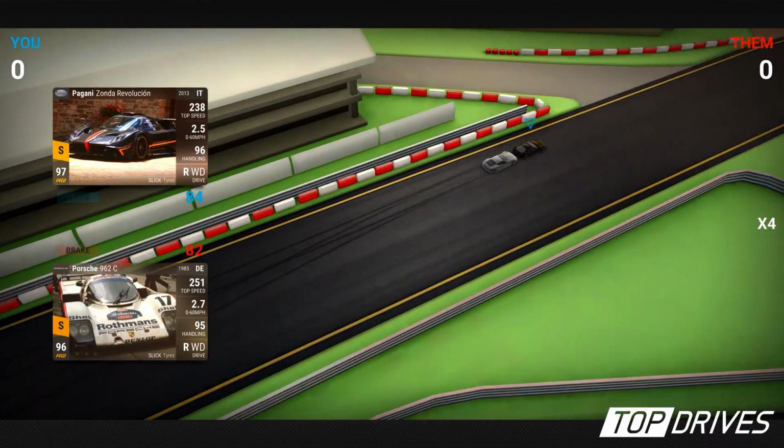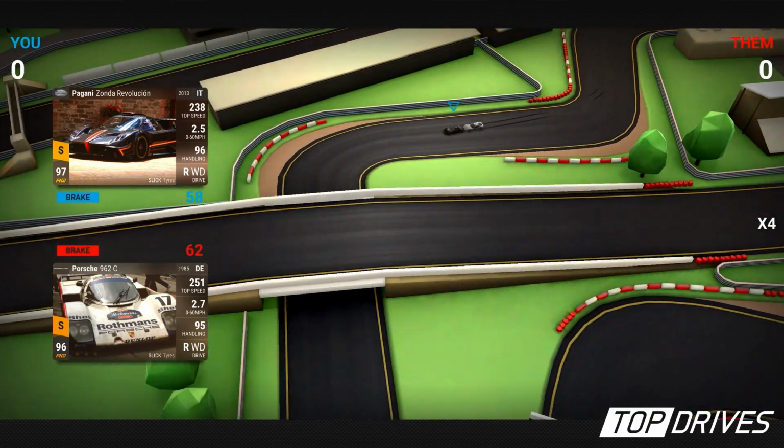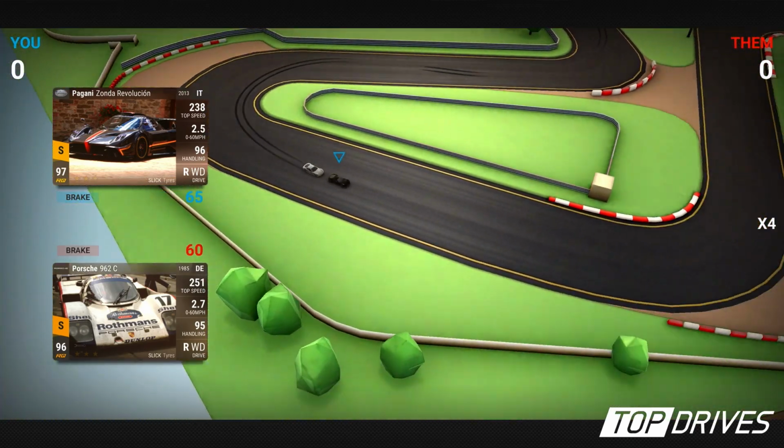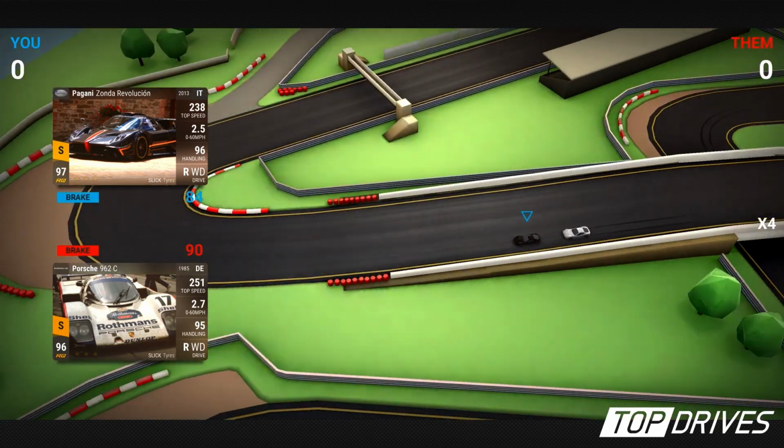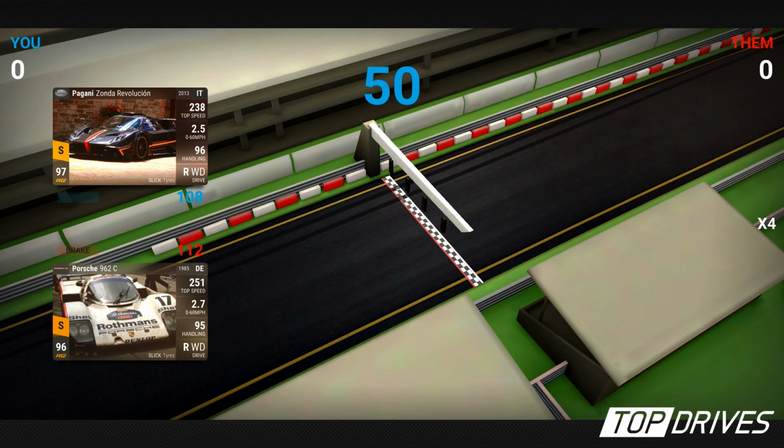Another one to compare against is the Porsche 962C, one of the best cars you can get straight out of packs. Now, that is going to be a tricky one to beat in pure speed, because the MRA on that is incredible. But we might put it against the Revolucion on a twisty track, just to see what that little bit of extra handling can do. And so if we take a look at that, again, it's incredible. It just gives it that little edge in the corners, and it actually manages to win that race. It wouldn't win the fast circuit one, but it's still pretty incredible. It just has to get that much twistier, and you've got it.